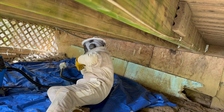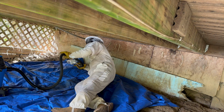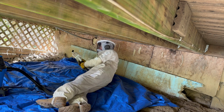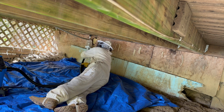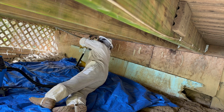So we're setting up here for an attrition collection. And what that means is basically the nest is in a place inside the structure that we cannot reach and that it's not worth cutting out of, or it would be too damaging to the building to cut the nest out. So we set up for just collecting the wasps that are flying in and out of the nest. And that's what you see happening here.